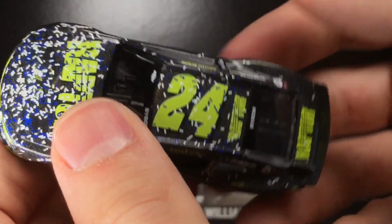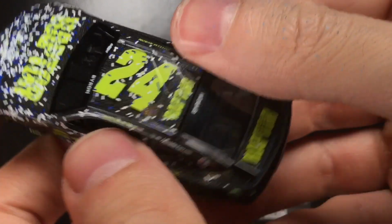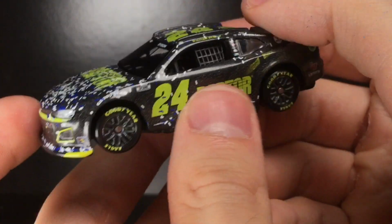It's a shame they can't get it on the windows, which I think is really stupid. I mean, people would actually pay a little bit more to have that, but that's a story for a different day. You get Raptor once again, and you get Byron Raptor once again on the deck lid. This is a pretty cool looking diecast here.